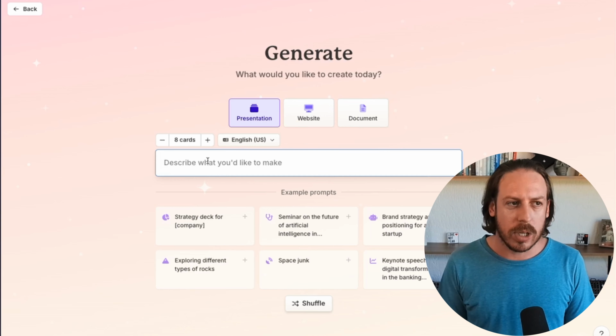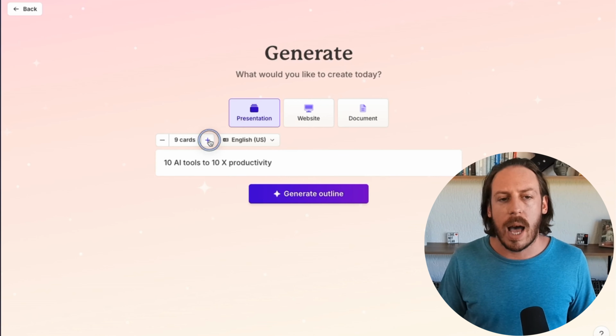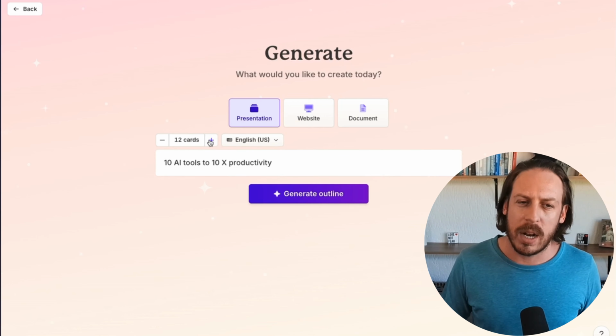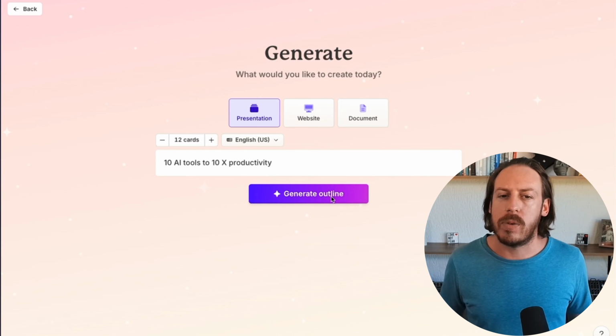Let's create a presentation about 10 AI tools to 10x productivity. Let's say that I was creating that. I'm going to add 12 cards. I want an intro card and an outro card, and I want 10 for the tools. I'm going to generate the outline.